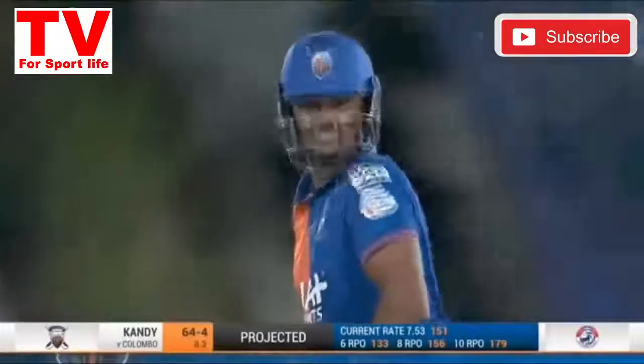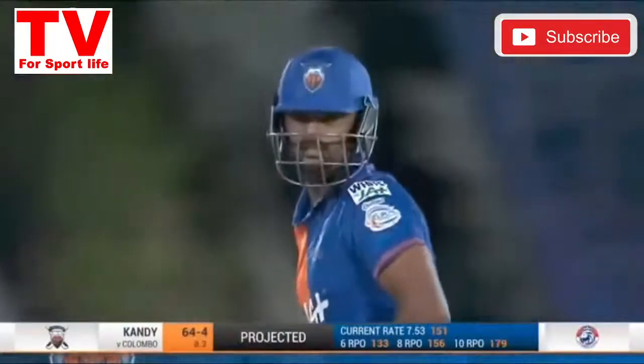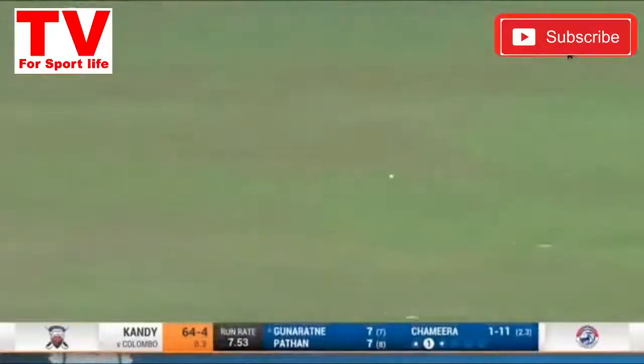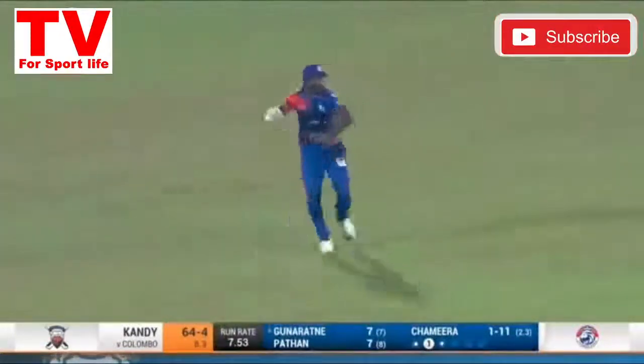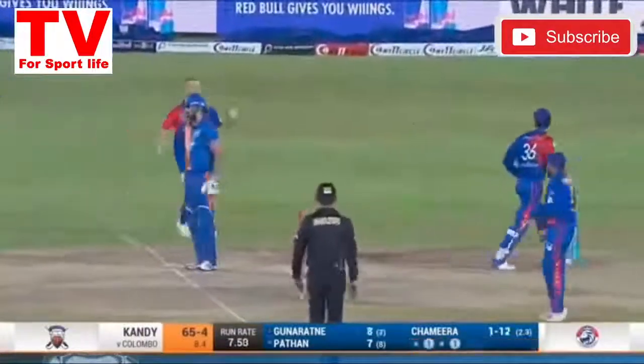Pace at any stage of your career as a batsman will keep you busy. We've seen that from Chameera in his spells. Always hustling batsmen, just distorting their minds a bit, and that is what he does with his aggression.